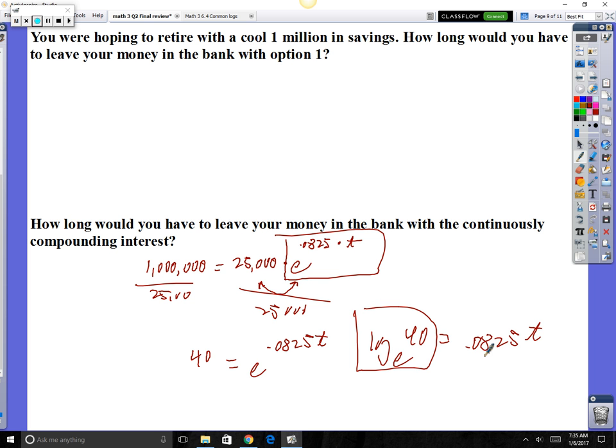Do this on your calculator, log base e of 40, and then divide whatever that is by 0.0825. And it's almost the same, 44.7. So you've got to leave it in a little bit more to turn it into a million, 4 more years, 4 3/4 of a year. So there's not much of a difference between those two.